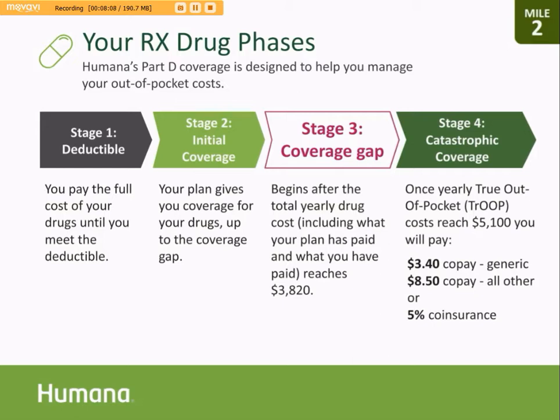When your costs, so what you have paid and what the plan has paid, reach $3,820, you enter the coverage gap, or the donut hole. While you are in the coverage gap, you will pay 37% of the cost for generic medications and 25% of the cost for brand name drugs.